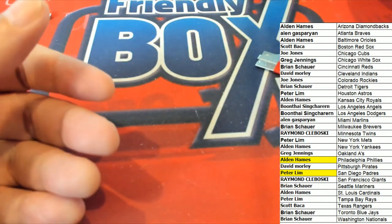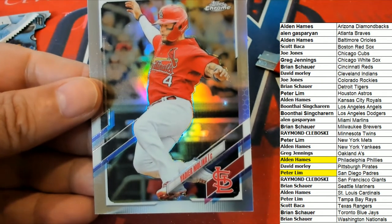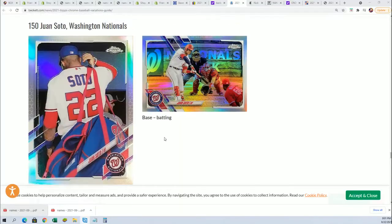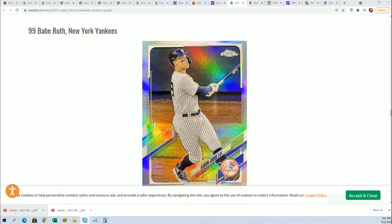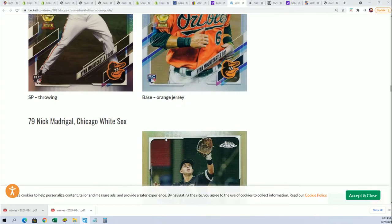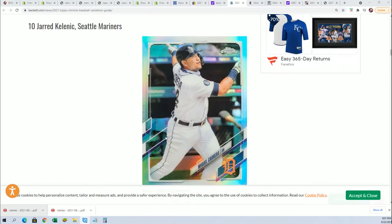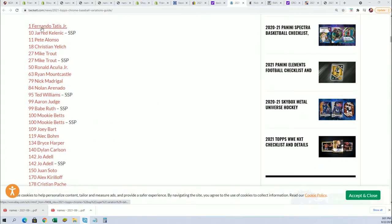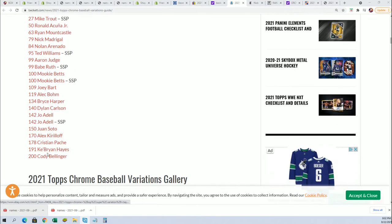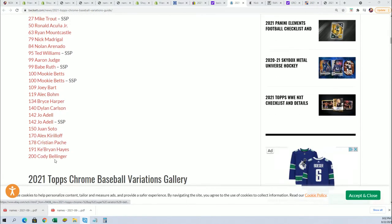So that is this Topps Chrome. I had one I wanted to check on real quick. It's this refractor, and I just want to see if this is a short print or not. So it should be right here. I think I saw Miguel Cabrera around here somewhere. There's Miggy. Oh no, it's Yadier Molina. Sorry. So let's see if Yadier Molina is listed up here. No, okay, he doesn't have a short print. So that answers that question. And pretty good break. Once again, congratulations to Alden and Peter.